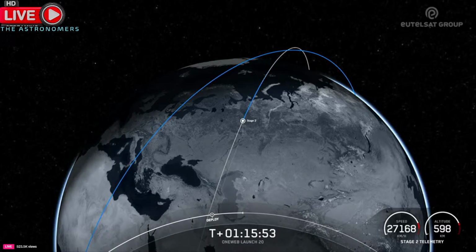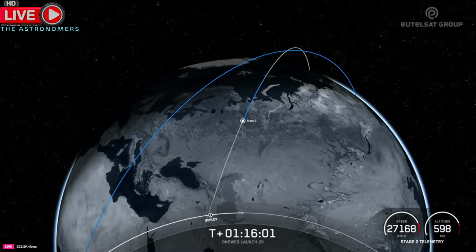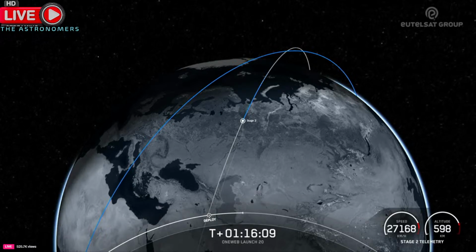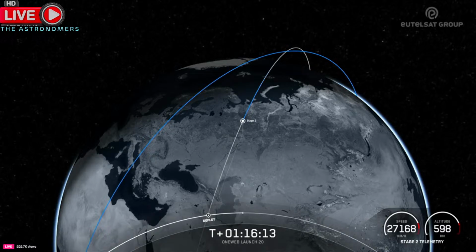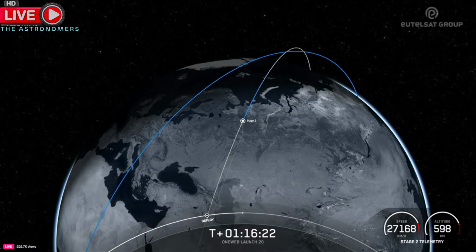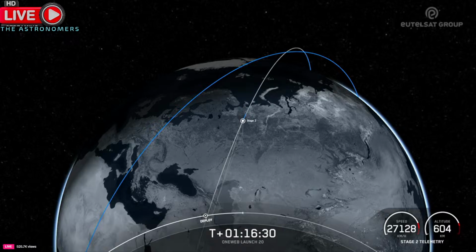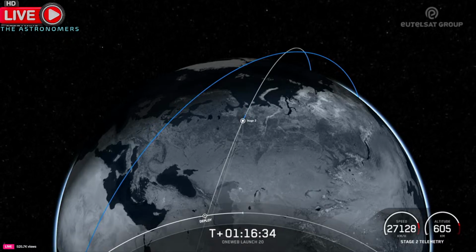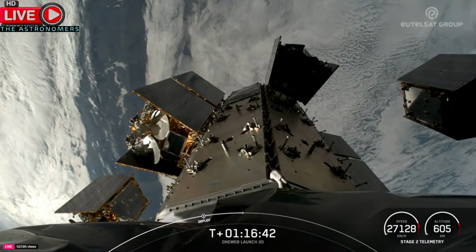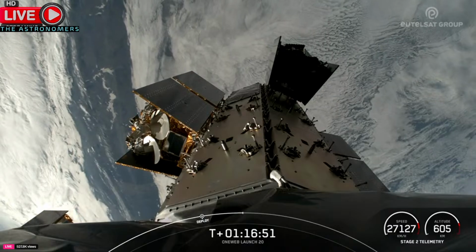We should be coming up on signal acquisition shortly. Sat B1 and B5 separation confirmed. Good callouts there for the first 2 of this batch of 10. Sat B2 and B6 separation confirmed. And a great view of that pair deploying. So far we've now deployed a total of 14 of the 20 satellites aboard today's mission.